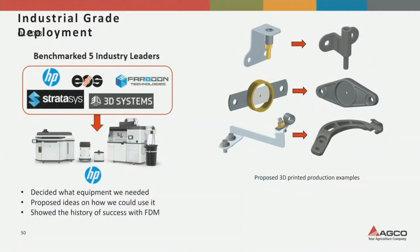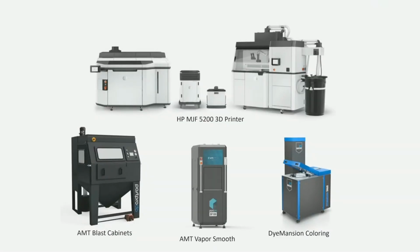And after evaluating all the different companies, we ended up deciding to go with HP's multi-jet fusion solution. So here's our equipment that we invested in, we installed in 2023. So we have a HP multi-jet fusion printer, AMT blasting cabinets, AMT vapor smooth, and dimension coloring.